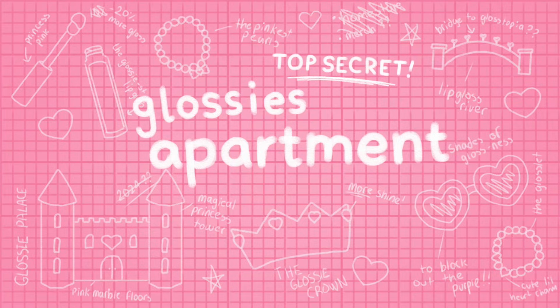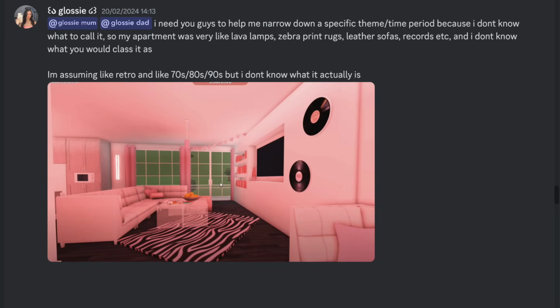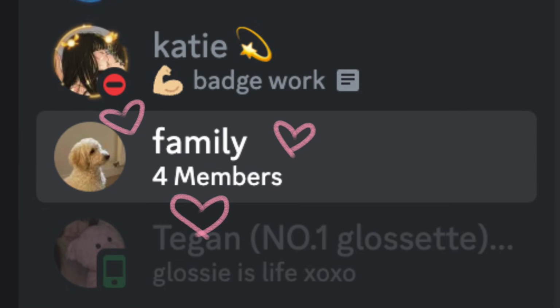So of course we are building an apartment today, and in terms of inspiration, I've been doing some research on the style I was going for, because I know it was kind of retro, with zebra print rugs, lava lamps, records, all of that kind of stuff, but I didn't actually know what kind of time period I was going for when I built it. So I spoke to my parents about it, and my mum said it's probably kind of like 70s, and yes, my parents do have Discord. We have a family group chat.